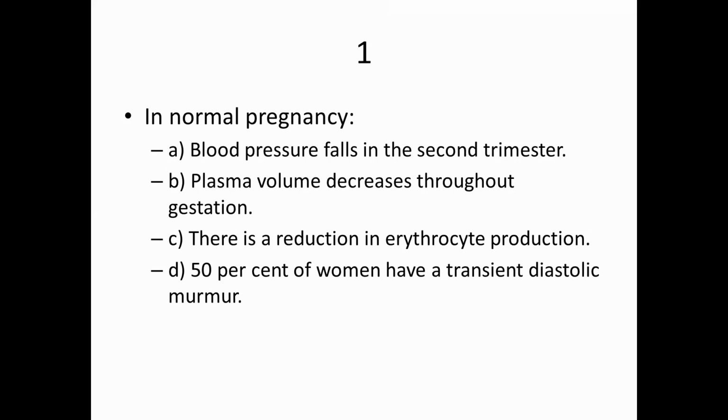In normal pregnancy, I can't see anybody's hand though. Okay. Adasha, what is your take on this option A? In normal pregnancy, blood pressure falls in the second trimester. True or false? False, sir. Okay. Anyway, option B, plasma volume.